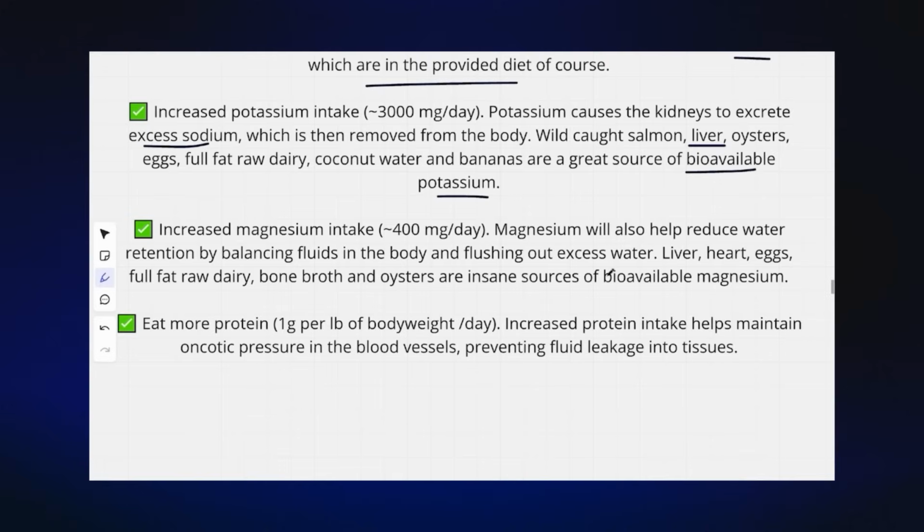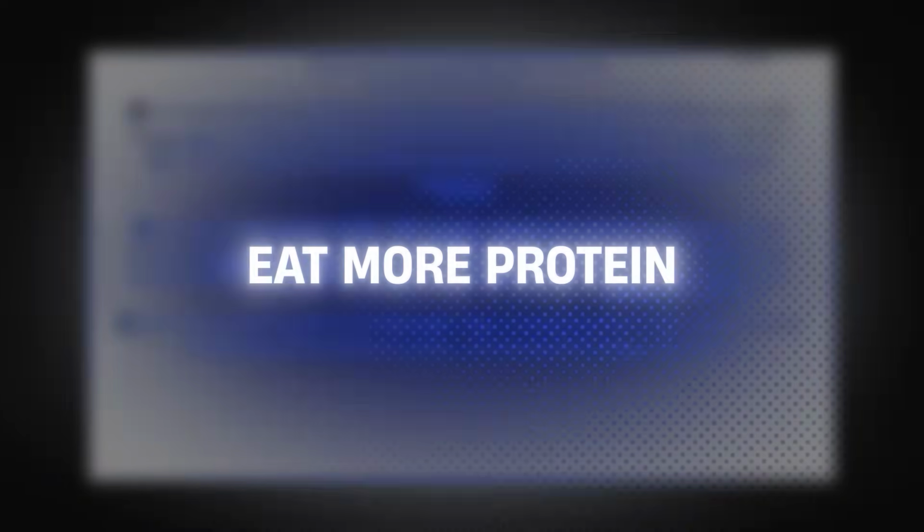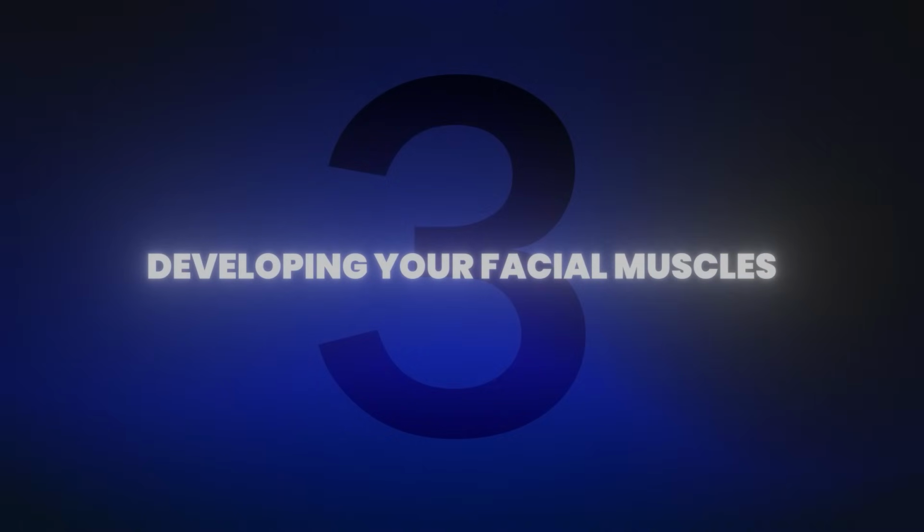So magnesium will also help reduce water retention by balancing the fluids in the body and flushing out excess water. You can get great bioavailable magnesium from liver, heart, eggs, full-fat raw dairy, bone broth, and oysters. And finally, eat more protein. So from the diet itself, you're going to get plenty of protein, 1 gram per pound of body weight a day. Increased protein intake is going to help maintain oncotic pressure in the blood vessels and prevent fluid leakage into the tissues.